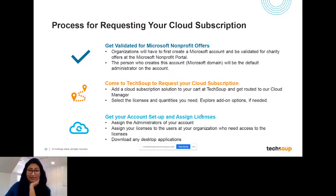Once you get your licenses, it's not that you just automatically can use it. You actually have to set up your account and actually assign the licenses. And so there's parts of this that's actually the administration of your subscription and being able to distribute those licenses to the organizations. We have a user guide. I'm hoping it's in this resource here.